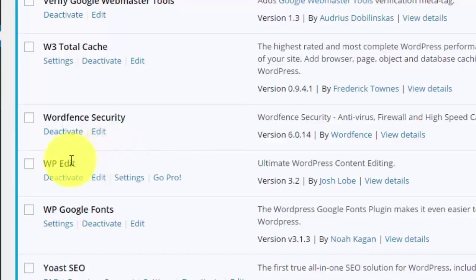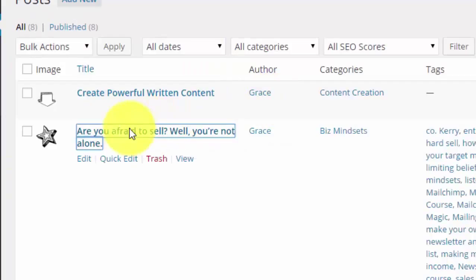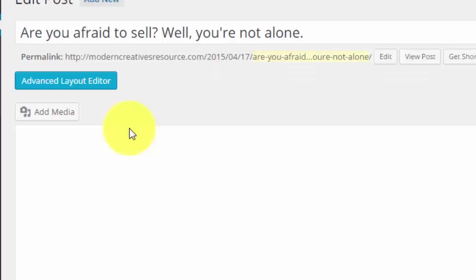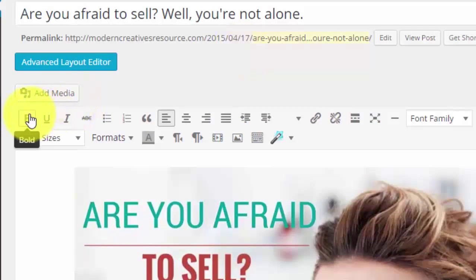WP Edit. I actually love WP Edit. It's very, very handy, and I'll go to a post now and actually show you what it does. So I'm just going to click on any post here. And if you look up here at my toolbar, I have lots of things popped into it that are really handy for me.